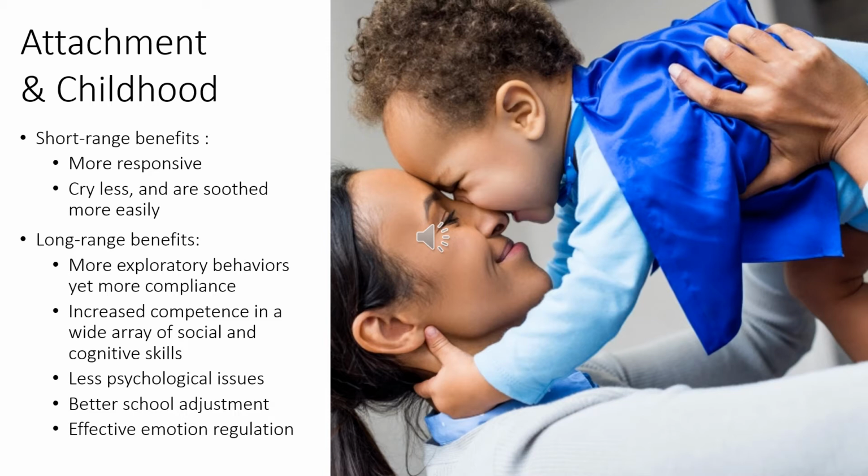So again, attachment can vary. You may have secure attachment with one parent and not with another. About 30% of kids, for example, have attachment security with one parent but not with the other.